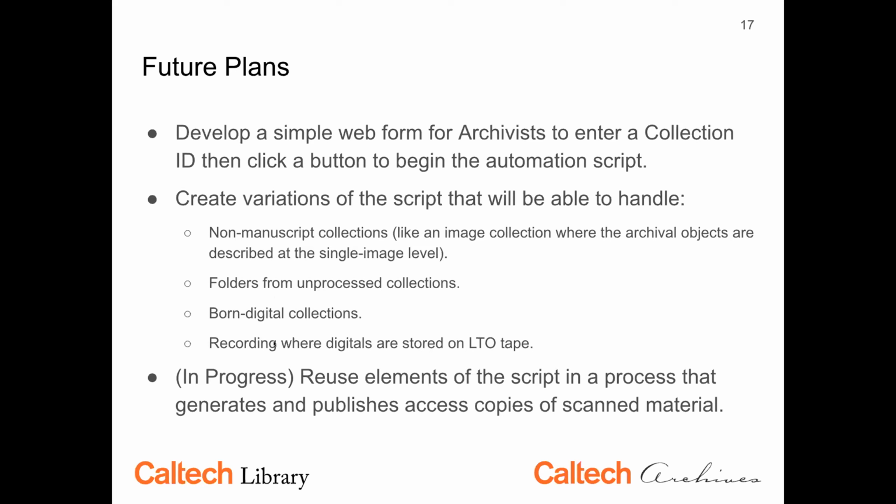And then we need to automate the process of recording LTO tape information in ArchivesSpace. Also, we want to reuse a lot of the script to actually publish collections and folders on Islandora and any follow-up to Islandora that we start to use. And I think we can do that based on how we've calculated looping through these file structures and stuff like that. Okay, so that was a lot.